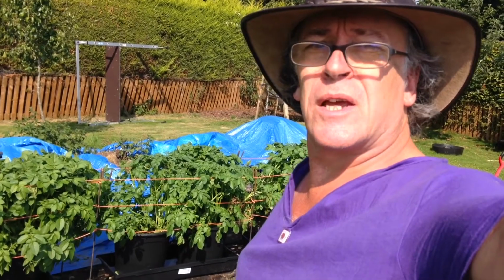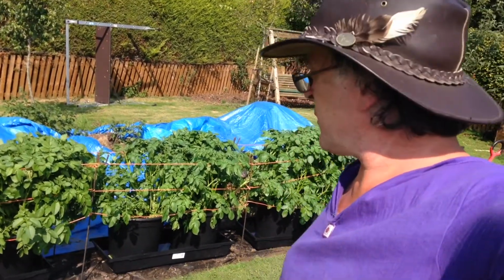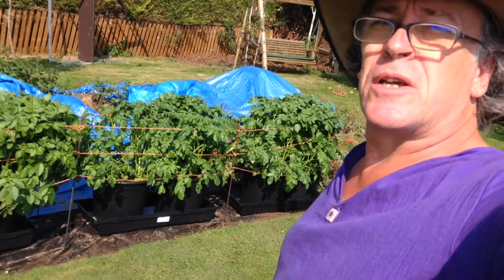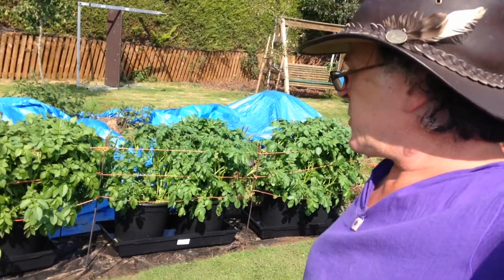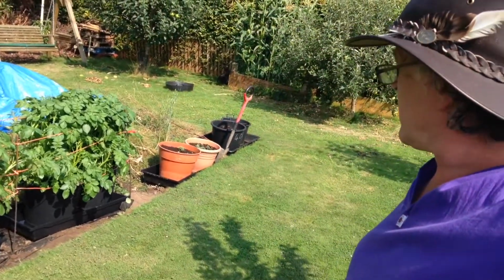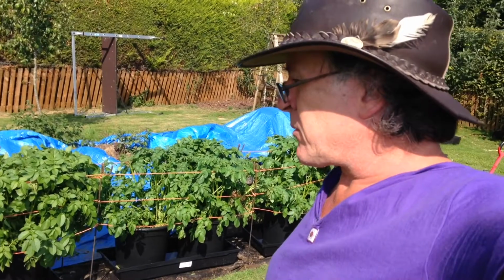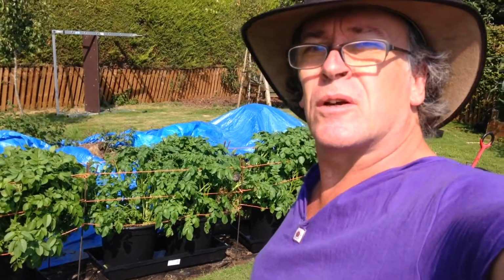Well, that's the potatoes in pots down the bottom of the garden, all nicely and successfully transferred to much deeper trays. That gives us the opportunity to put a lot more water underneath them in this hot weather, because it evaporates away so quickly. They were getting a bit too dry, so another job done.